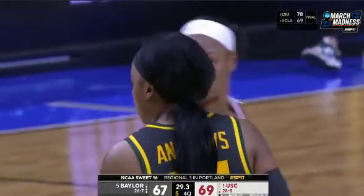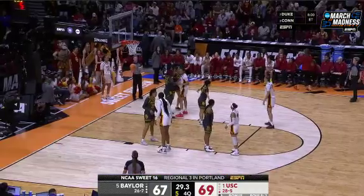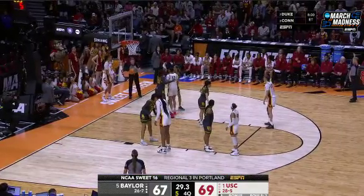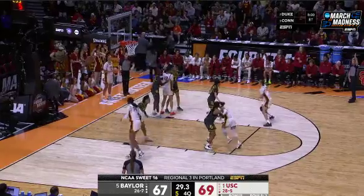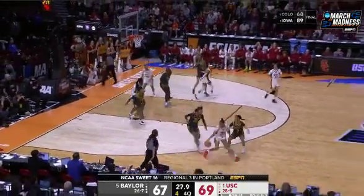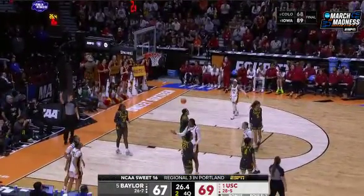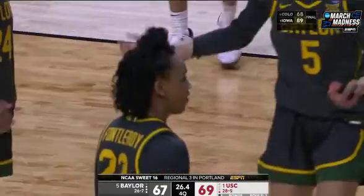Down 2. 5 on the shot clock. 29.3 to go. Pre-switch by Baylor. They lob it inside to Watkins, and a foul with 2.9 to go. Reaching in is Fowler. You do not want to foul.